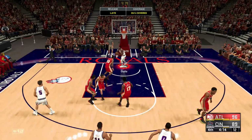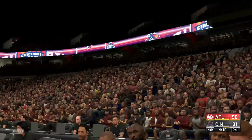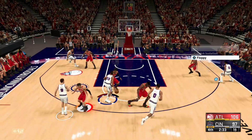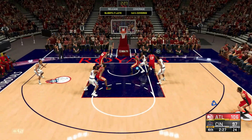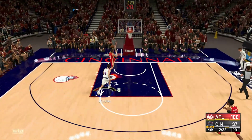Josh Green going to try to make it, but Chuck Diallo, he's going to be able to clean it up at the very least. And now it's back down to a 5-point game here, as it's looking to go either way here, really. Cincinnati putting a lot better effort than I anticipated, as Dylan Windler going to pull it from 3, but it's no good. Atlanta pushing it the other way.